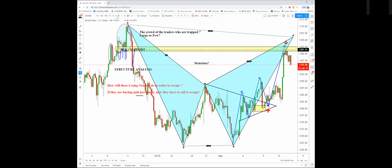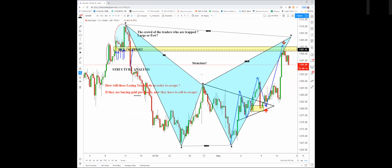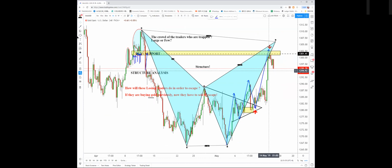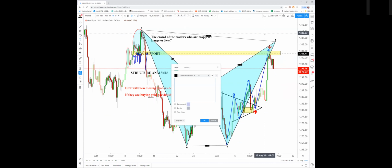It is very easy to understand: if the price keeps rallying from 1268 to 1301, do you think those buyers from here are going to take profit? Do you think so? I'm telling you that there will be two forces. First is the selling force of profit-taking people. Second is the selling force of escaping people.